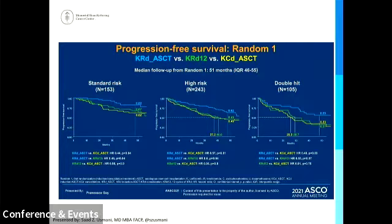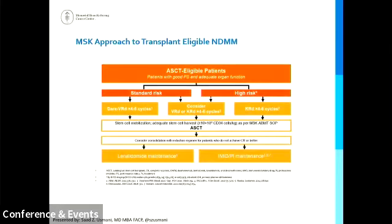And this was true for standard risk, high risk, as well as for double hit myeloma, so the myelomas that have 2 or more high-risk karyotypic abnormalities. So at MSK, based on the data that I've shared with you, this is our typical approach for standard risk patients. We are picking Dara-VRD as our induction of choice.